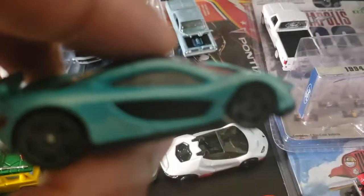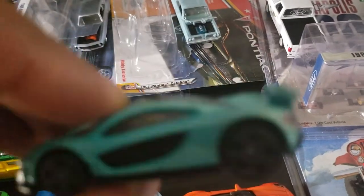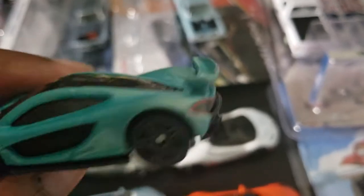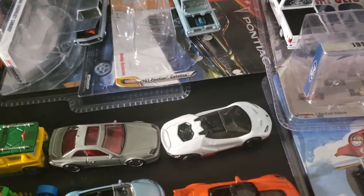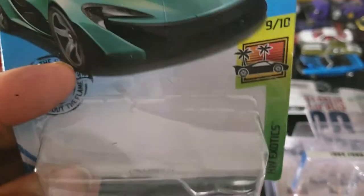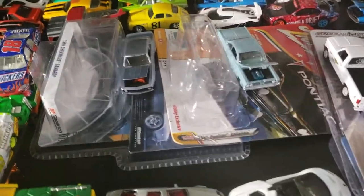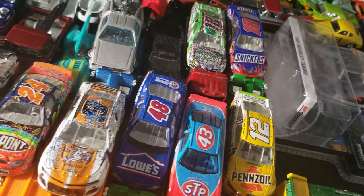Next, we got the McLaren. I always mispronounce that. McLaren P1. And this, I guess, is this a sea green? It has tail lights and headlights. It's a pretty cool looking car. Pretty cool. And this is the HW Exotic Series. Threw one in.